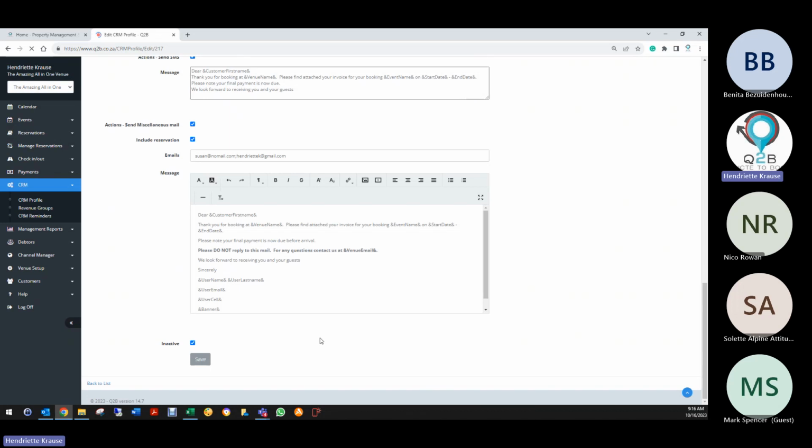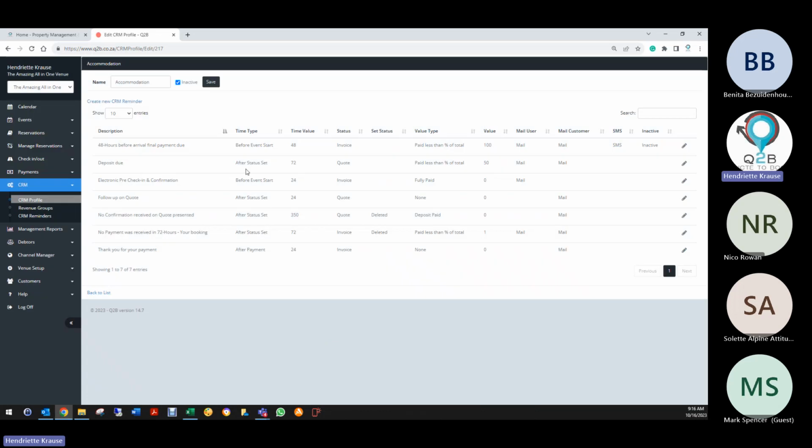I always suggest to venues, when you start setting up your reminders, to set it up, mark it inactive first. You can always pop us an email to info@q2b.co.za and ask us to go and review if you set it up properly. Because if you make it active, you cannot stop it. The server will go and find those bookings and it will start running.